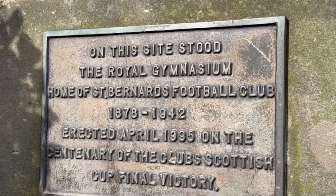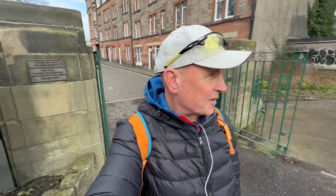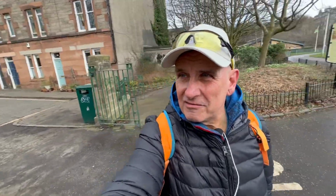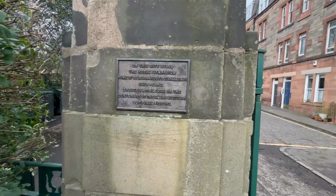Look at that, look, on this site stood the Royal Gymnasium and the home of St Bernard's Football Club. So, St Bernard's lasted until 1942, folks, not 1922. 1922 was when the stadium was kind of rebuilt here. St Bernard's actually won the Scottish Cup in 1895, beating a team called Renton, which I think we come to look at later on. There's a bit of Renton history here in Edinburgh as well. But yeah, they won the Scottish Cup in 1895. Imagine that. And that's why there's a wee plaque here as well to commemorate the Scottish Cup final victory. Amazing.